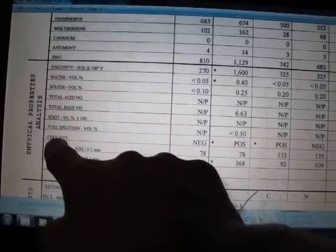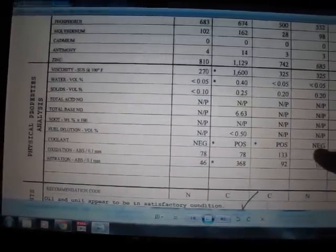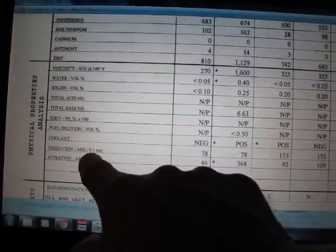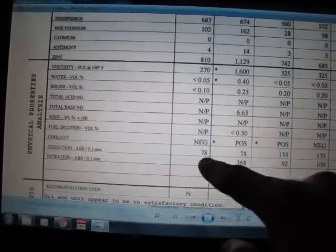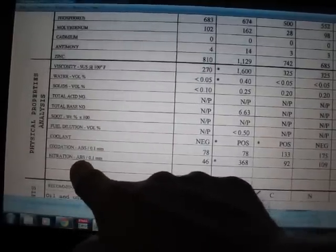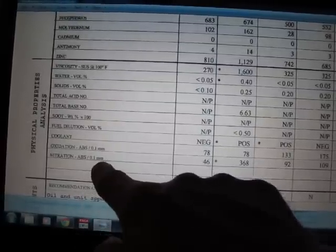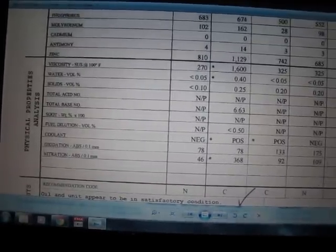Okay. Coolant negative and coolant negative. Oxidation ABS 0.1 mm, 78 and 175. Nitration ABS 0.1 mm, 46 and 109.